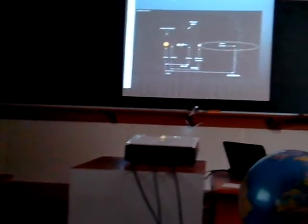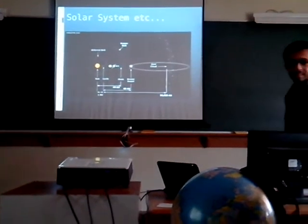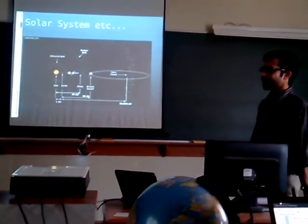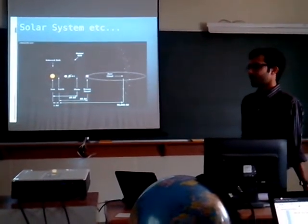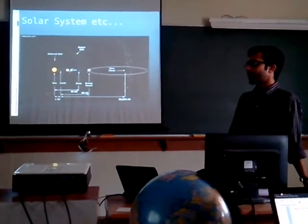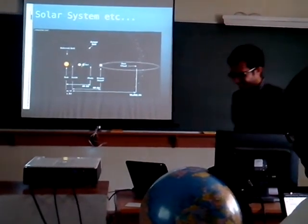I'm not sure about this brown dwarf thing because I don't know about this photograph. I'm just asking, because there is nothing. If there had been a brown dwarf, it would be a huge object. If it's a brown dwarf, it is definitely bigger than the sun, and it would be a binary system.